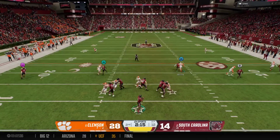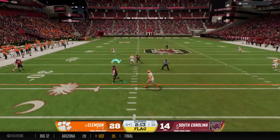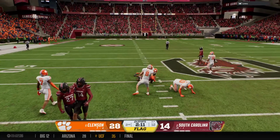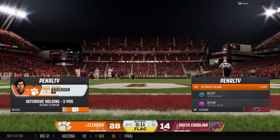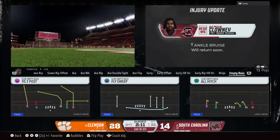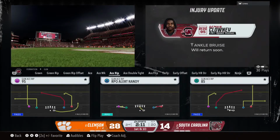To the air, it's Sellers. He's got it with room to run. The tackle is made, but there's a flag on the field. Let's see what that's about. The defensive penalty is declined. Offense very happy to take the result of that play.